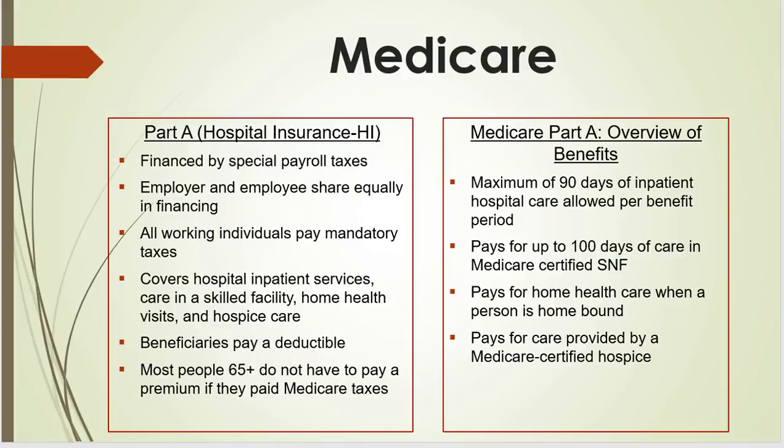For terminally ill patients, we're talking about hospice care now, Medicare pays for care provided by a Medicare certified hospice. The non-covered services are long-term care, again with the exception of limited skilled nursing facility care. Custodial care is not included, and neither is personal convenience. When we say personal convenience, we're talking about television, telephone, private duty nurses, and private rooms when not medically necessary.